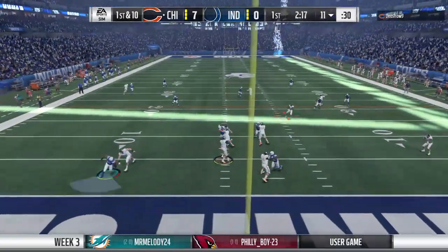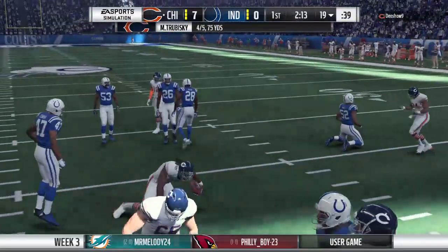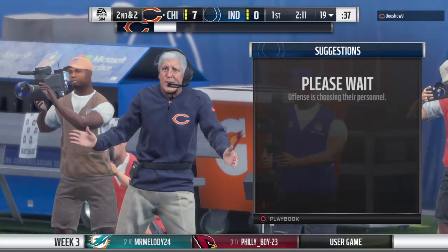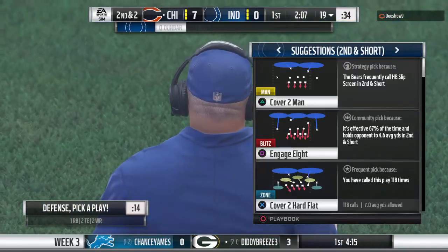Looking to throw, Trubisky on 1st down. Firing quickly here, and that's complete. A big hit. Knocked down sideways. A good pickup there. 8 yards on the 1st down completion.